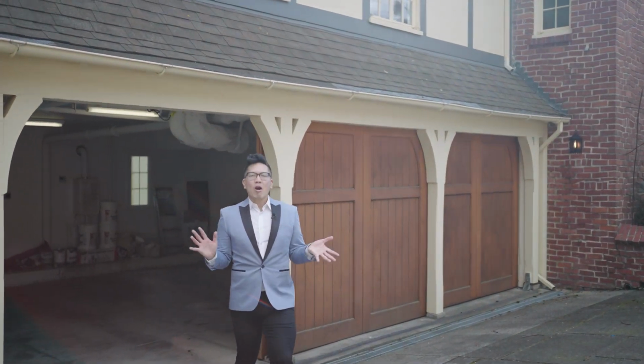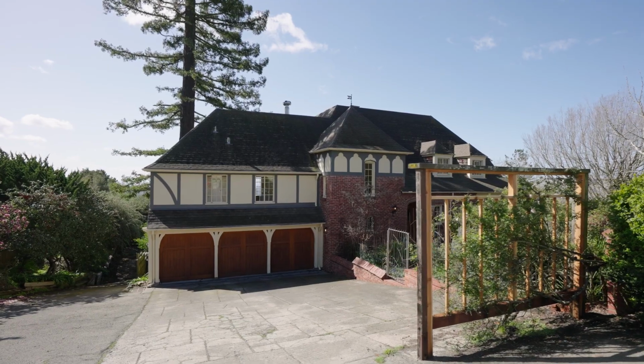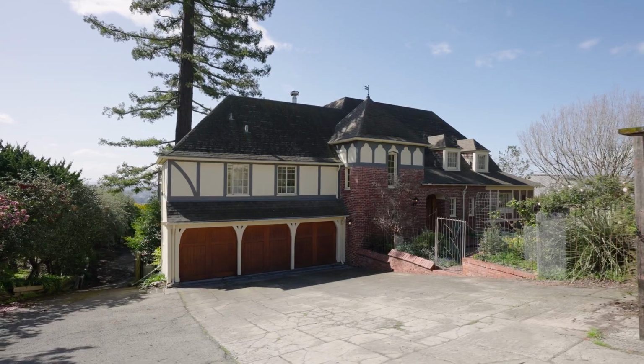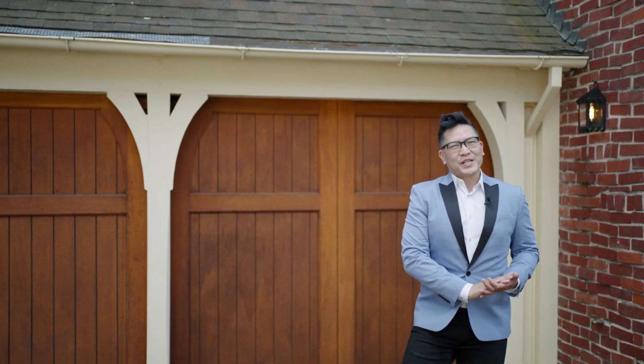Here we have 3-car enclosed parking. Just know that back in 1930, not many people had cars. The fact that there were three was another sign of power and wealth. Here, because it's so big, you can use it as a gym, as an office, plenty of flex room for you.